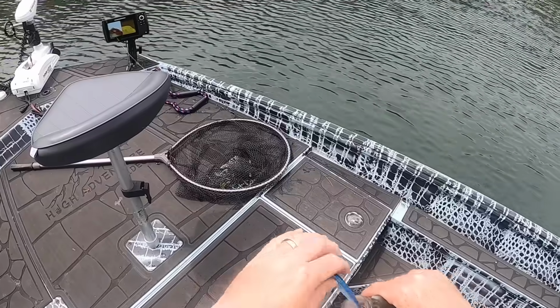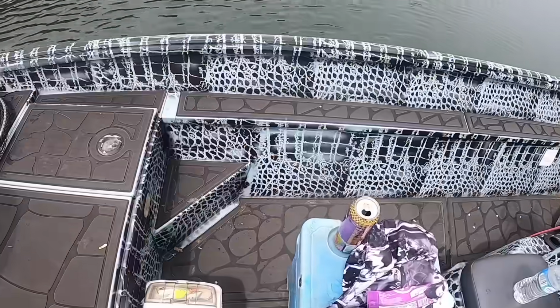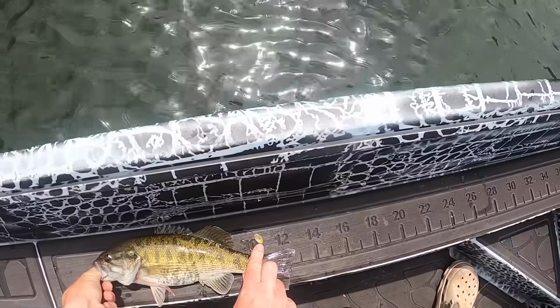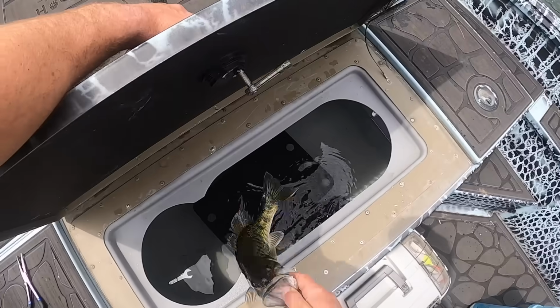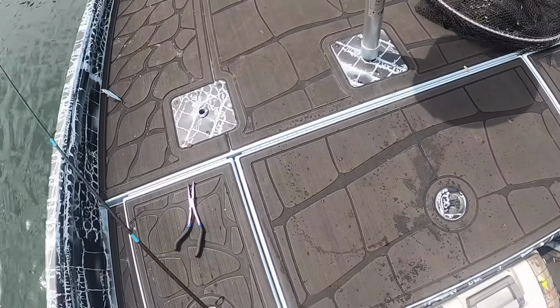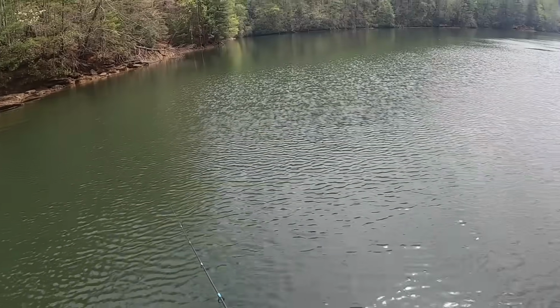Man, this bank is treating us well. Treating us more than well. 12 3/4 spot. That's fine. Another one for the live well. I'm not complaining. He couldn't resist that fire gel. I don't think that largemouth could resist it either.